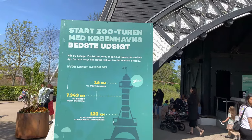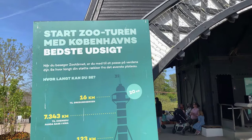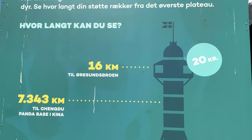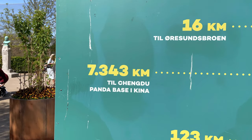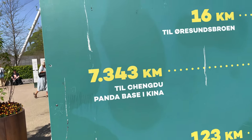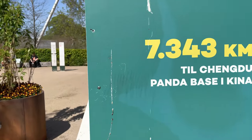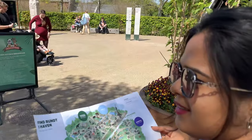Yeah, great facts about this landmark. It's called the zoo tower. I think it's recently opened, and there are some quick facts here. It says 16 kilometers until the Øresund Bridge, and 7,343 kilometers till the Chengdu Panda Base in China. Yeah, and something in 123 kilometers. But now we have the map here. Yeah, we have the map, and now we'll follow the map.